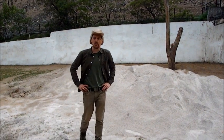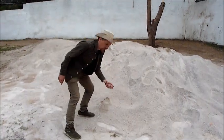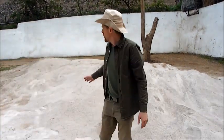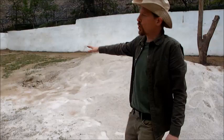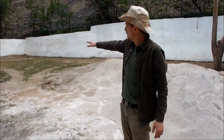So now we have some enrichment for the elephant. We have here the very fresh new beach sand, which is really a very good quality for a dust bath. So we have here a big sand mountain. Even there is totally natural ground, not a floor in the enclosure, what you see is the growing grass.